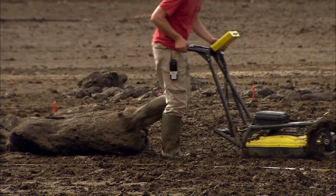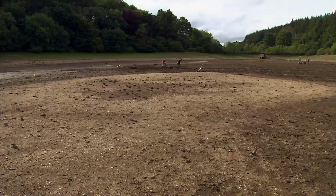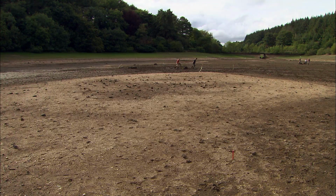So it could still be a stone circle? Just because that turns out to be an ancient stone doesn't mean it's part of a circle. Yeah. So what I'd like to see now would be the results of the geophysics and see if we get a better pattern. So a lot's riding on geophys to prove that the stones are in a circle.